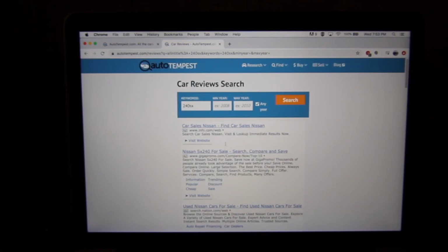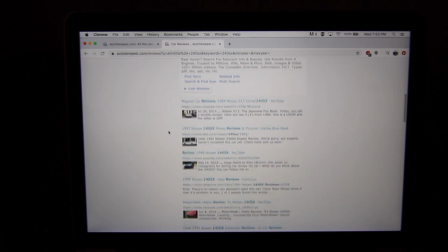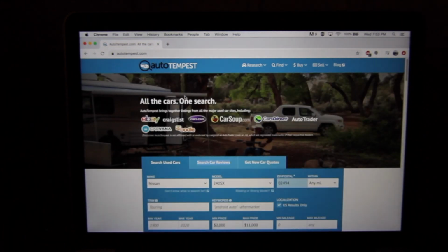So as you can see, all these are ads popping up at the beginning, and then it goes into review, review, review. So you're really going to get more information if you just go to Google yourself, honestly. But it is kind of nice that they have that just for convenience and ease of use.